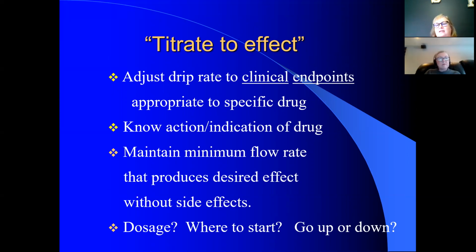Sometimes it feels like that, doesn't it, Leslie? When you're really trying to get to the right rate. It's nice when you've got to the right rate. We're not having to continuously titrate, but any little change can make a very significant impact.